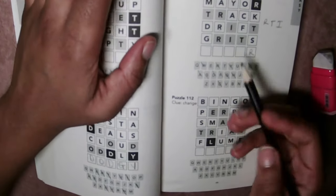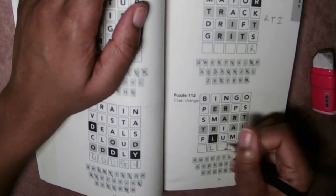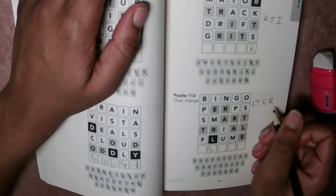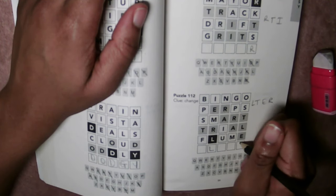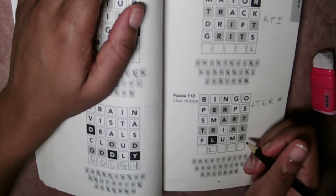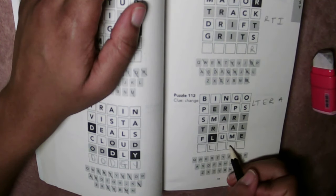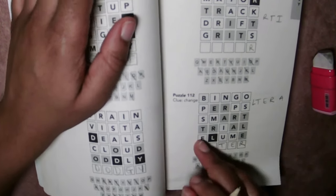Okay, so here we have the clue change, and L goes here in the second position. So we have L, we have T, we have E, R, change. Oh, and we have A. Alter. A can go here, L, then T can go here, then E and R. Yes, that works. To alter something, to change something.